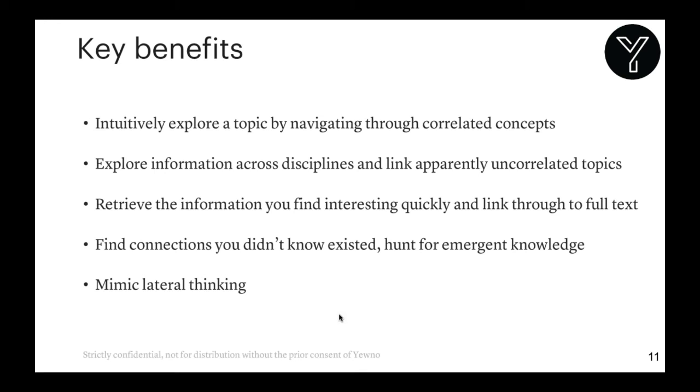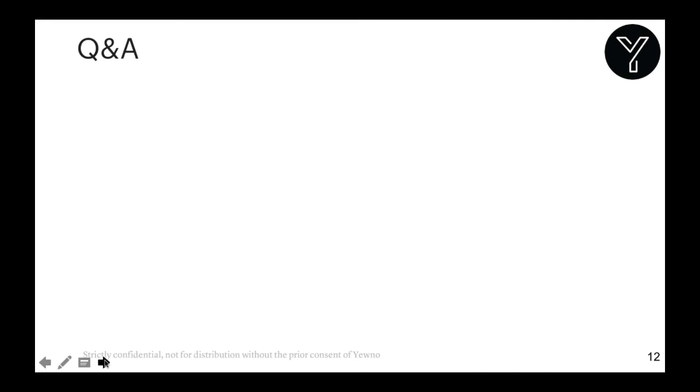And from our perspective, the main thing really is going back to what the technology is doing and recreating that neural network model. It's really about helping people find connections that they didn't know existed and hunting for emergent knowledge. So that was my final slide. And what I'd like to do is hand back to Stephanie to open up for questions.